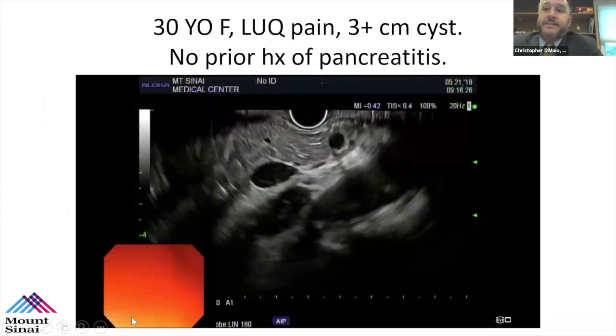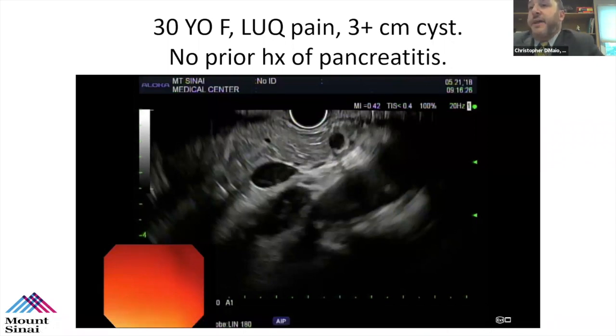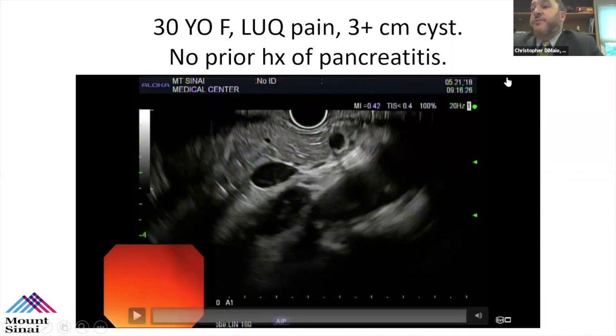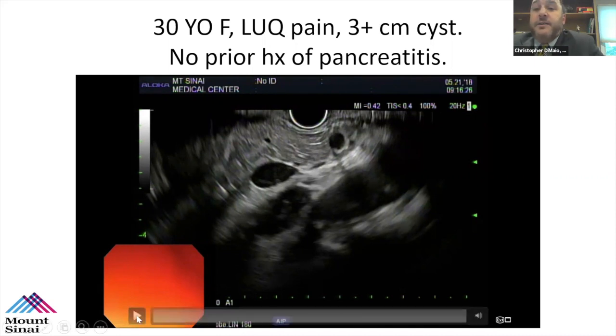And then this is the last case I'll show, and this is one of my favorite cases. This is a 30-year-old woman who presented with left upper quadrant pain, had a large, 3-centimeter cyst in the distal pancreas, no prior history of pancreatitis, but she had an elevated lipase in the outside emergency room, and she was transferred to us for cyst gastrostomy, for what was presumed to be a symptomatic pseudocyst.